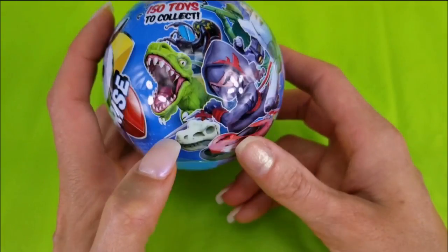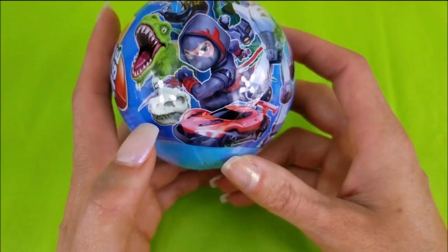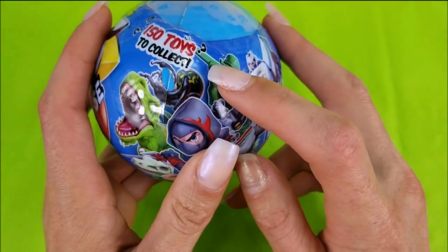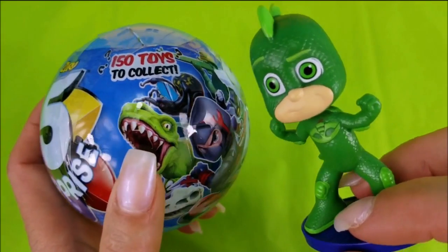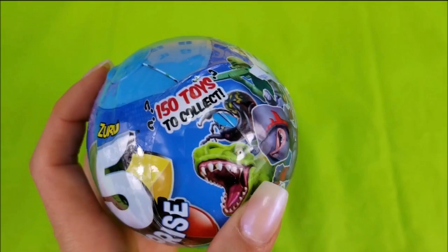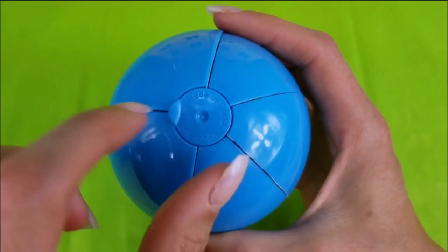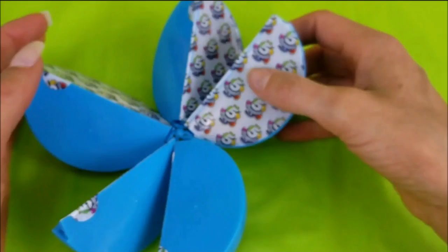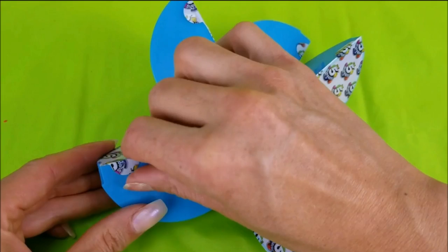150 toys to collect. There's a dinosaur, a dinosaur skull, a Hot Wheel or a race car, a ninja, a robot, an army guy. First things first, we've got to take this outer layer of plastic off. Thanks, Gecko. There's one more layer to go, guys. Then we pull off the top here, and it pops open like a bunch of orange slices. How cool. Okay, and pull this tab.